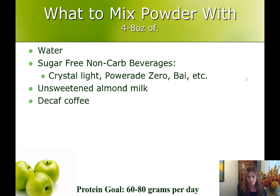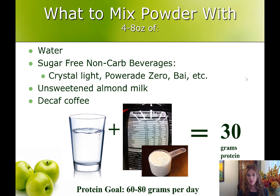You've got water, any sugar-free beverage, unsweet almond milk, even decaf coffee. None of these have protein, so the only protein count you're going to pick up is whatever's in the actual protein powder. So if you mix this protein powder, let's say it has 30 grams of protein in the scoop, and you mix it with water, your combination is going to be 30 grams of protein. And then you would have to drink 2, almost 3 mixed like that to hit your protein goal.